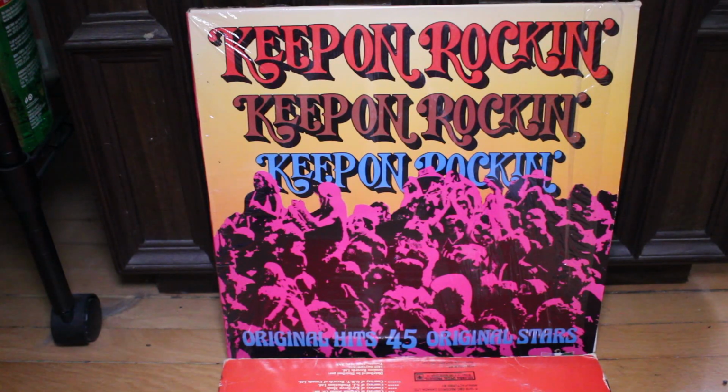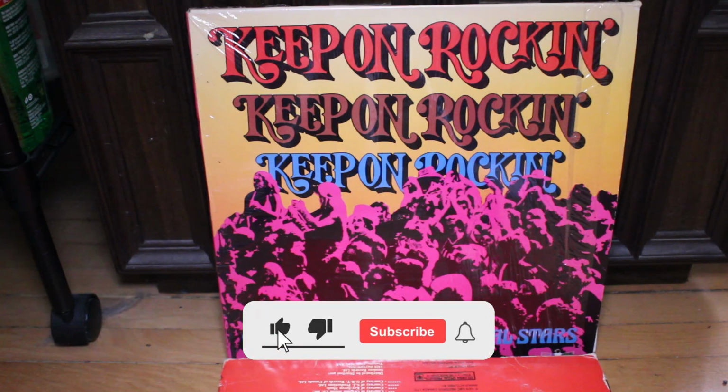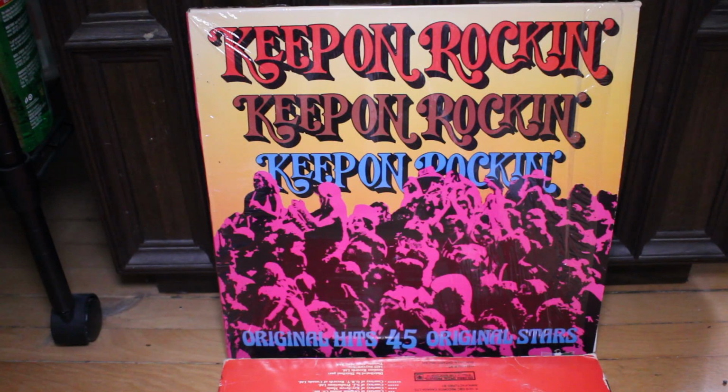But what I noticed eventually is that the version that was released on album, which I am showing you now, had about 10 or 12 more songs than the cassette version. And I didn't know this for many years. I just found this out not that long ago. So when I saw that, I was immediately intrigued. So I thought, that looks really cool. And I kind of always wanted the compilation on vinyl anyway. And when I found out that the vinyl version had more songs, that only made it even more appealing to me. So I ordered this one online, Keep On Rockin'.